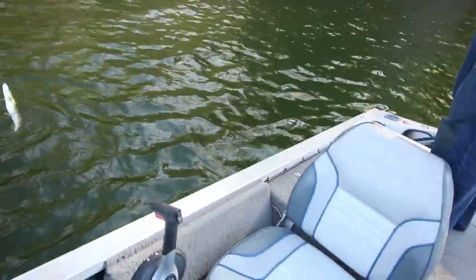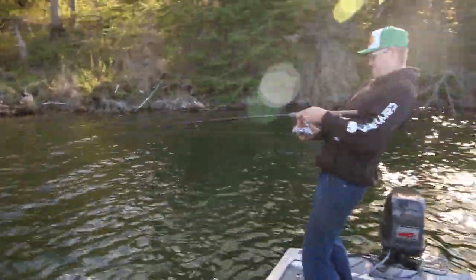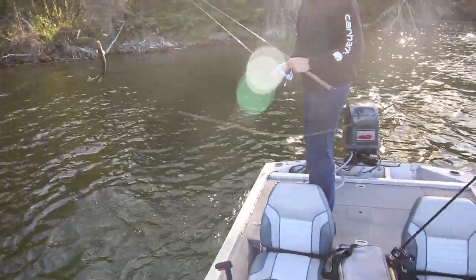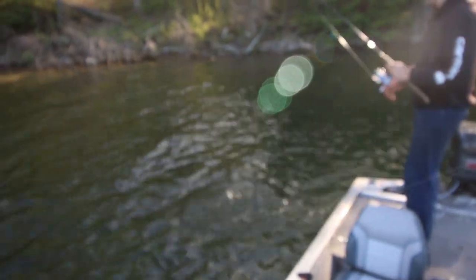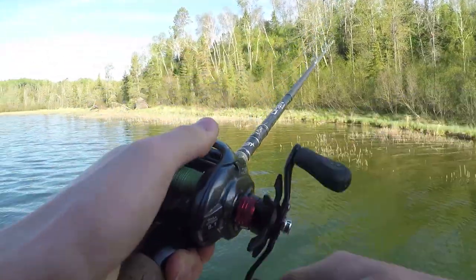Travis with the first fish, snagged a northern with a jig. Isn't that exciting? If you guys aren't from Minnesota or you just don't fish, northerns are just kind of like a nuisance fish to catch unless it's a big one. No, I don't need one. This is just a little guy.